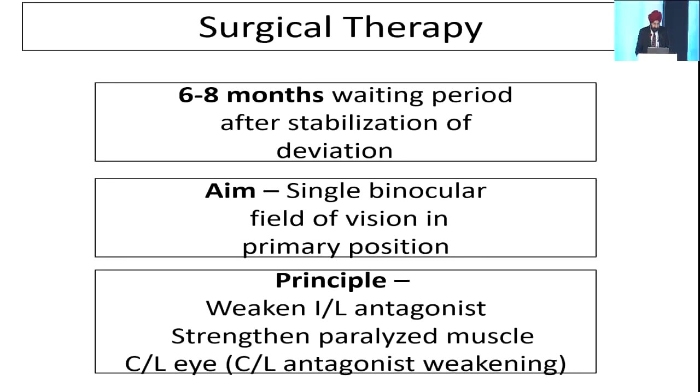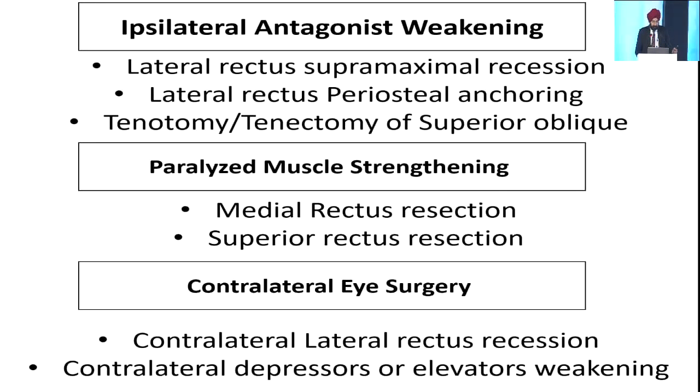Surgical therapy essentially would be done after at least 6 to 8 months, once the deviation has stabilized, and the aim of it is to actually get a diplopia-free area in the primary and down gaze, and also correction of the ptosis to some extent. And it is challenging, as I've said, because of the involvement of multiple muscles. And the various options that we have is to weaken the antagonist muscles, as we can see here is the lateral rectus, or the superior oblique, or strengthening the agonist muscles or the paralyzed muscles here, or you have to do a contralateral eye surgery as well, sometimes in aberrant regeneration.